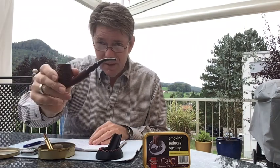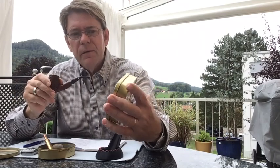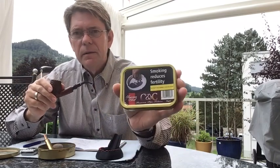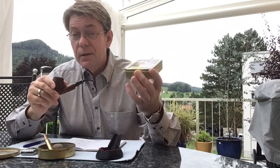Smoking my Dr. Grabo with some GAW and Hogarth coffee and caramel, the last of it actually, lovely tobacco.